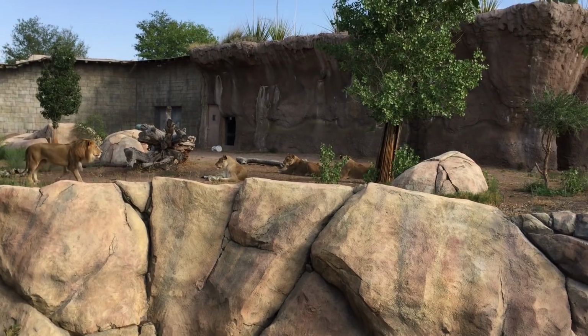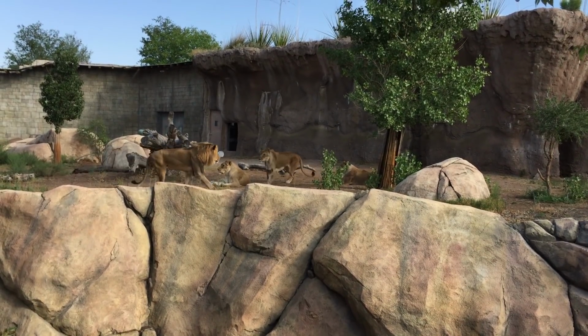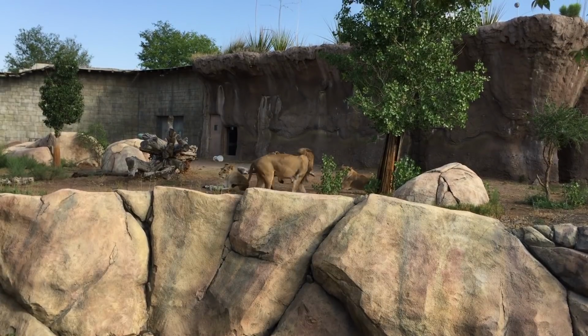So what we had to do is introduce them individually, but we also had to wait for Rudo to kind of grow up and gain his confidence. The zoo says lions serve as ambassadors for conservation efforts because they bring attention to lions in Africa whose population is on the decline.